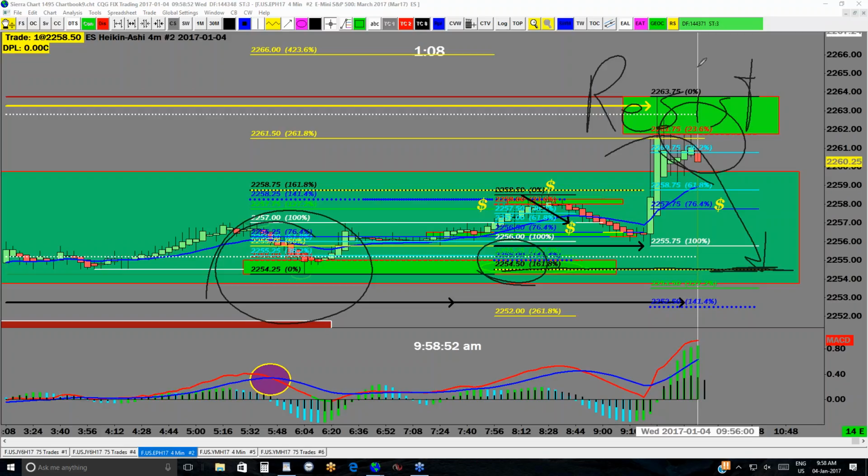And when you draw it horizontally, so resistance, we want to trade to support. Resistance to support. Let's see if it'll go.